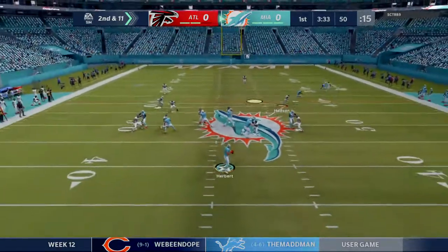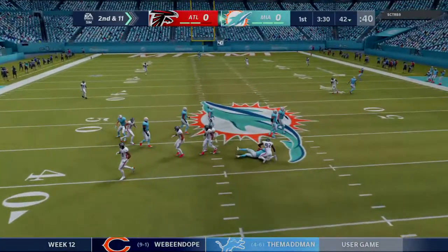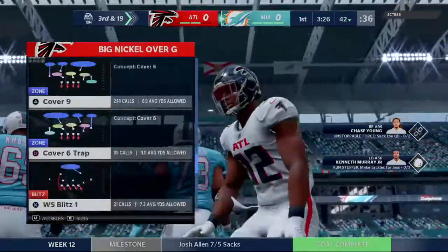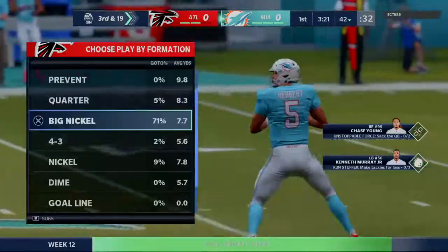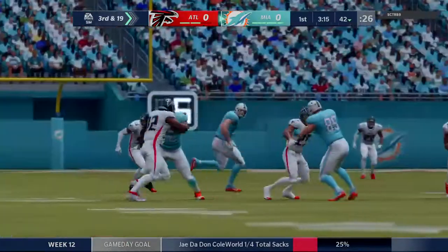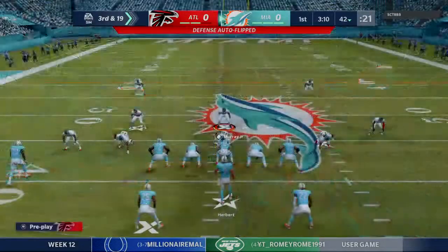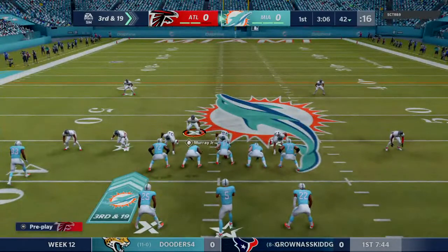From the 50, here's Herbert. And he's going to go down. They sack him back at the 42. Josh Allen, he's the one to get him, and that is sack number 7 for him on the year. 3rd down. And now they're looking for 19 yards here on 3rd down following 2 negative plays.